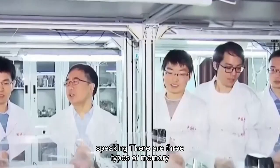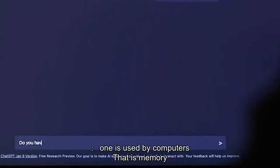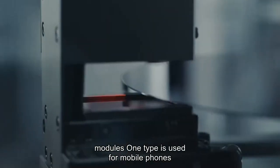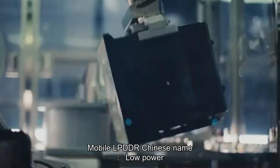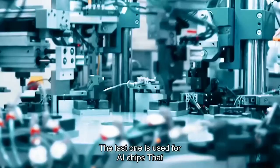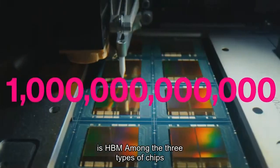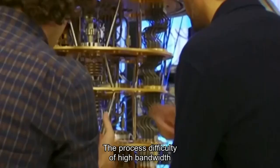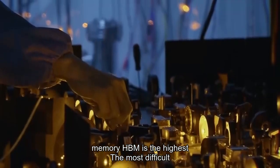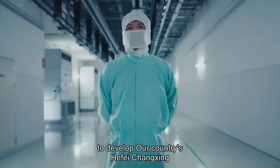Generally speaking, there are 3 types of memory. One is used by computers, that is, memory modules. One type is used for mobile phones, mobile LPDDR, Chinese name, low power memory. The last one is used for AI chips, that is HBM. Among the 3 types of chips, the process difficulty of High Bandwidth Memory HBM is the highest, the most difficult to develop.